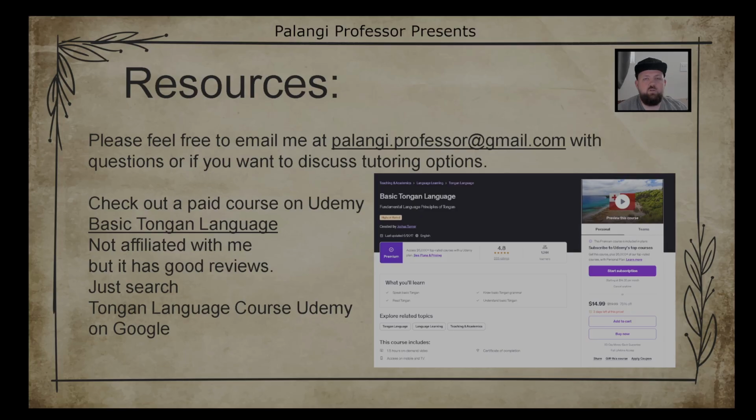Other things that you'll probably want to look at is Eric B. Shumway's Tongan book. You can get it on Amazon usually for like $30. It also goes through the grammar quite well. The way that he presents the book is a little bit not to my liking, which is why I'm going to try to be a bit more straightforward. But it's a good resource.